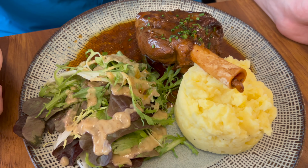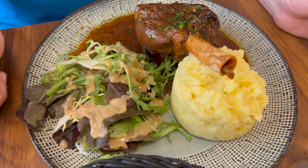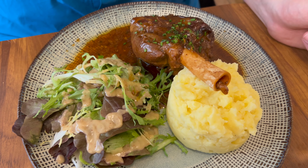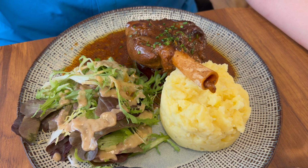For my meal, I got the lamb shank. This was actually really, really good. The lamb was cooked perfectly, super succulent. It literally fell off the bone. The mashed potatoes are really rich and decadent. Lots of butter in there and cream. And the sauce was really good as well.